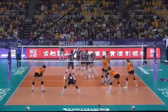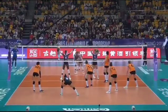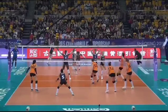See, Turkish team is in row 2, Italian team is in row 3. Again, these are not the national teams, these are the pro teams from the leagues.